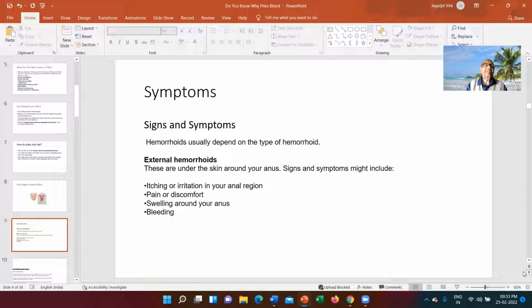Signs and symptoms of hemorrhoids usually depend on the type of hemorrhoid. External hemorrhoids are under the skin around your anus. Signs and symptoms might include itching or irritation in your anal region. Pain or discomfort may be there, swelling around the anus, and there may be bleeding.